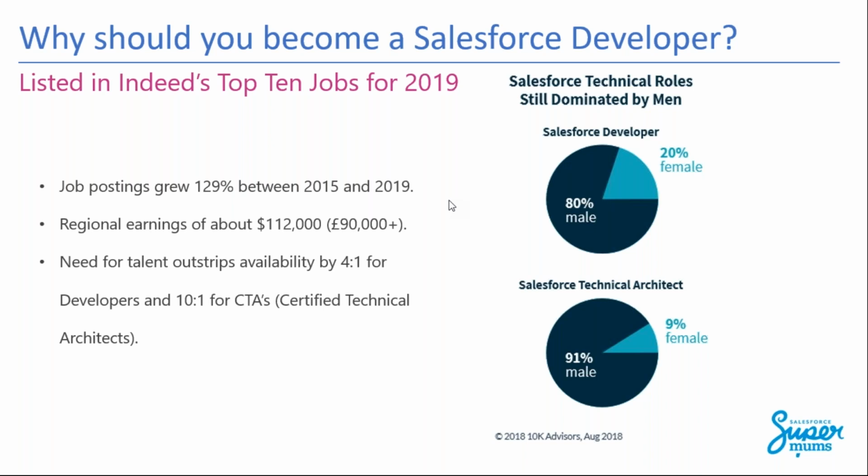Another problem with the Salesforce ecosystem right now and with tech in general is that the roles are still primarily dominated by men. Traditionally, men have had a higher percentage of roles in the tech industry. We're in the process of trying to change that. More and more women are getting into technology. There's WIC groups. And as a program, we're also trying to promote women in tech by getting women into these high-paying jobs where they are well sought after and where there is, to be perfectly honest, a shortage of females and a shortage of talent. So it's the perfect mix.